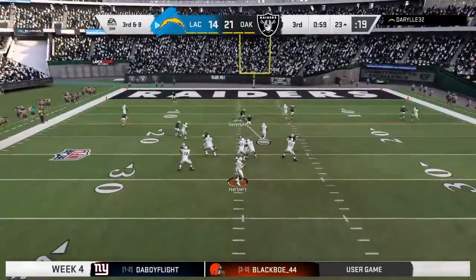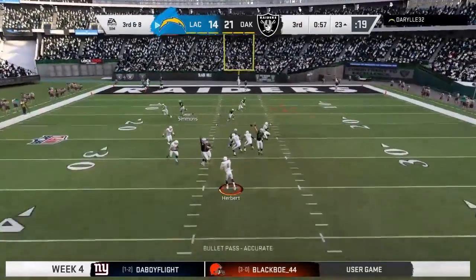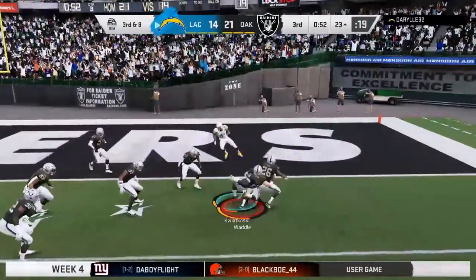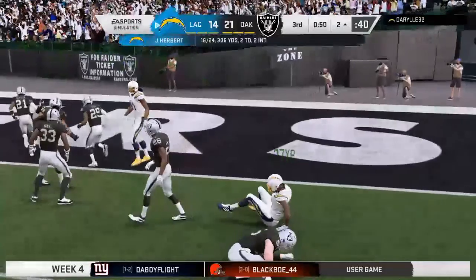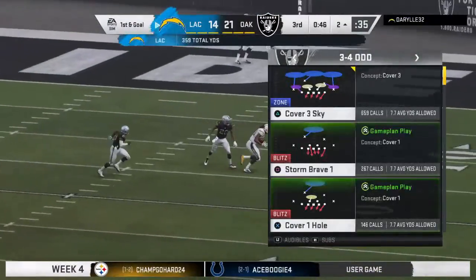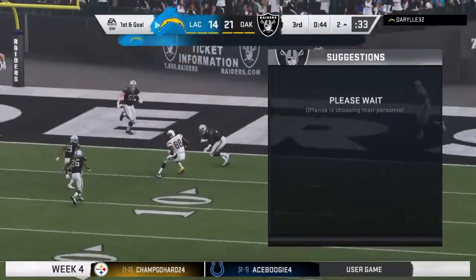On third down, Herbert. Going right side here, and that's complete. And they are able to stop him, but he does take it all the way to the 2. Last play, they got stuffed at the line. Different story here, over 20 yards.